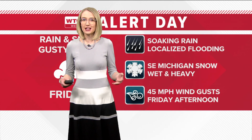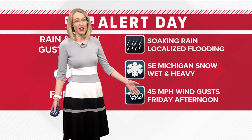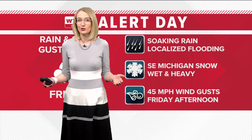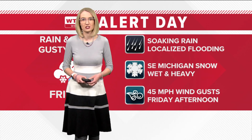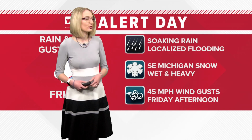So some localized flooding is going to be a concern, but also staying on that flooding theme, some lakeshore flooding, because we're going to look at wind gusts 45 towards 50 miles per hour this afternoon. And that means our lakeshore communities, you're going to be working with that northeasterly wind. So keep an eye to those conditions, because that's also going to be another element with this alert day.